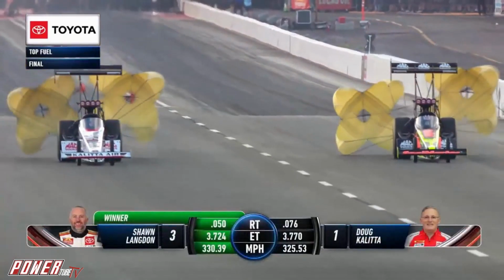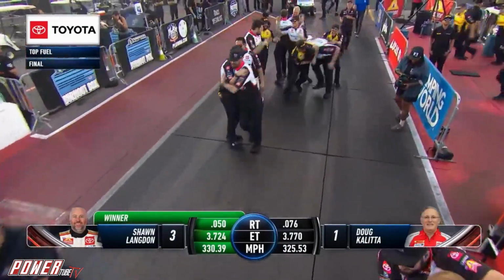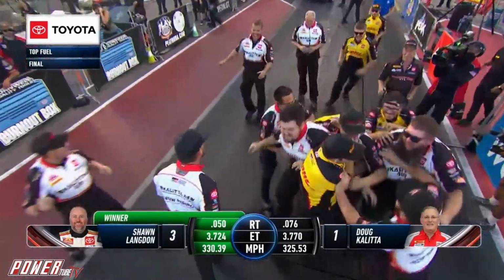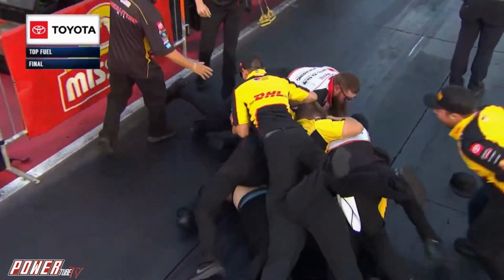Oh, they're going to take it all the way to the house with the flames up and score one for Brian Houston. 372.4, 330 miles an hour. Langdon bought himself 26 thousandths of a second on the starting line and then drove it out the back door right out of Doug's life. With the medal around his neck, Shawn Langdon just said, now I'm ready, as the Wally goes in his hand here at the Arizona Nationals. And you back up that appearance in Gainesville with another trip to the finals, now holding the Wally.